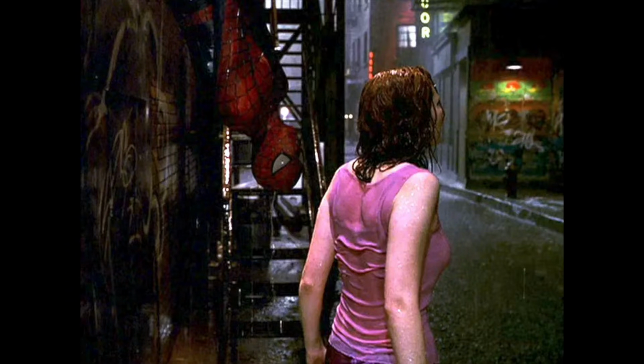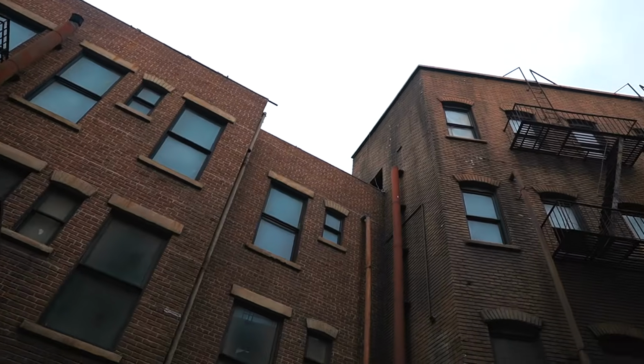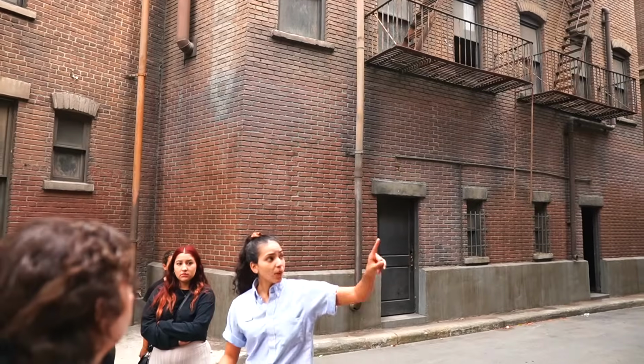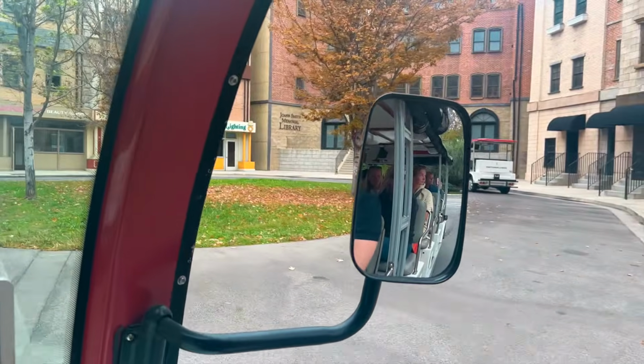Now, folks, in that scene, it is pouring rain. It is California. We don't get rain here. So we draped a rain grid over these buildings. It produces drops that are 3 to 5 times bigger than actual rain because real rain is not going to show up on camera. So Tobey Maguire is hanging upside down with these giant balls of water going up his nose. He said it felt like he was drowning.